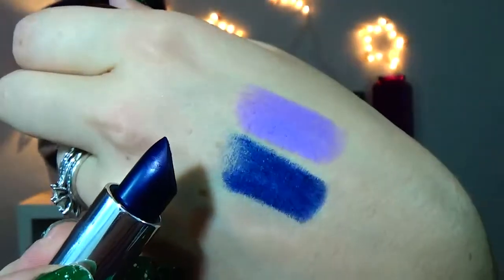At this point, I have so many lipsticks that I'm just getting different shades that are kind of different and unique. Stocking up on those, I guess.